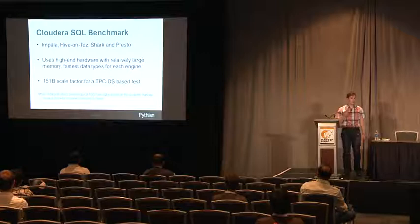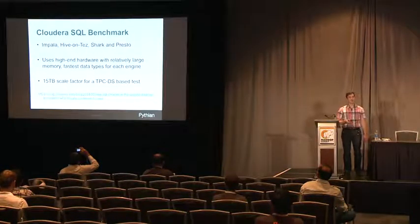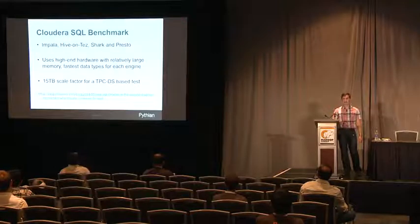So. The second that came out while I was making this slide deck, actually, Cloudera really recently did a benchmark. And obviously, Cloudera has a lot of skin in the game. And they compared the exact same options, so Impala, Hive on Tez, Shark, and Presto.